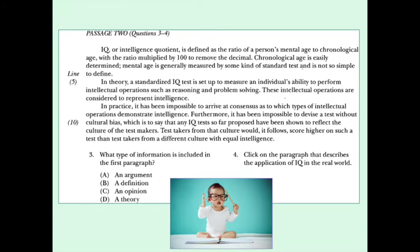Number 3. What type of information is included in the first paragraph? Okay, it says the first paragraph. So we know we need to read the first sentence in the first paragraph. IQ, or intelligence quotient, is defined as the ratio of a person's mental age to chronological age, with the ratio multiplied by 100 to remove the decimal. So what type of information is in that sentence? B. It is a definition of IQ. Look, it even says IQ is defined as blah, blah, blah, blah. So we have the word defined, it's a definition, our answer is B.